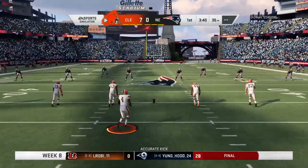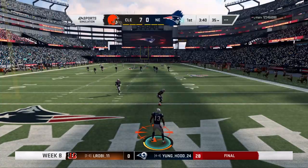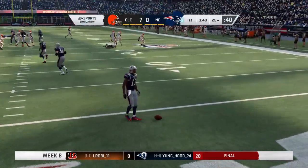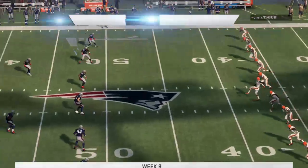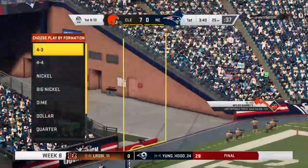Set now to kick this one away, and off it goes. That'll be taken in the end zone. And no run back here. This will be a touchback, and it comes out to the 25-yard line.